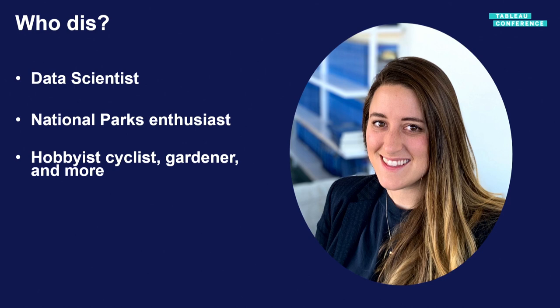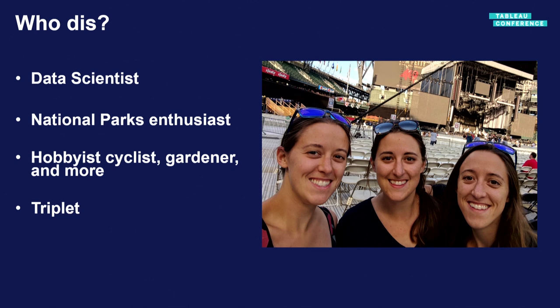And finally, my favorite fact to throw out at any introduction is that I'm an identical triplet. Here's a picture of me and my sisters, who arrived a little too early for a Tom Petty concert last year.